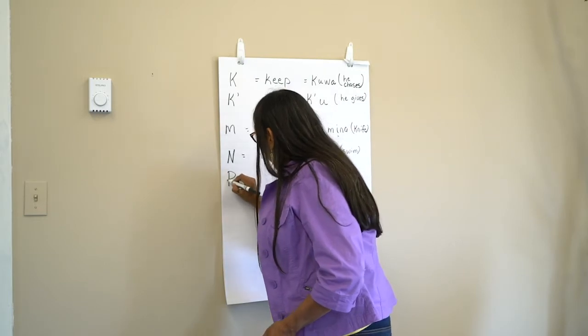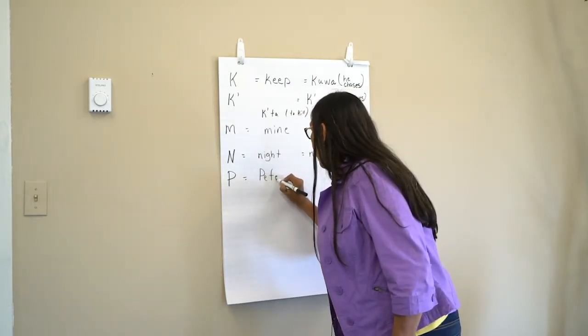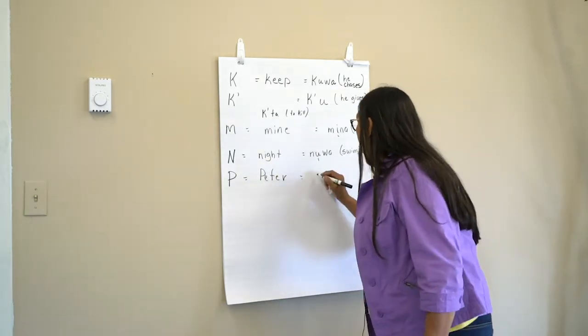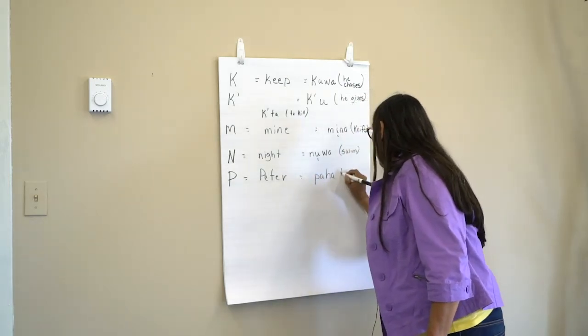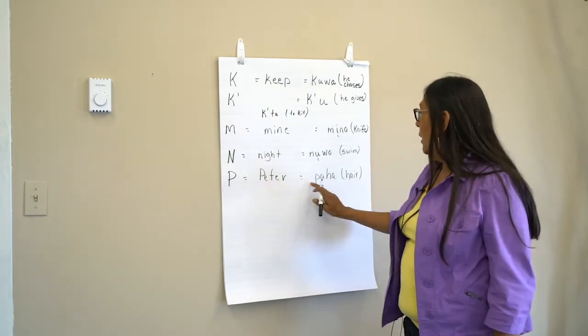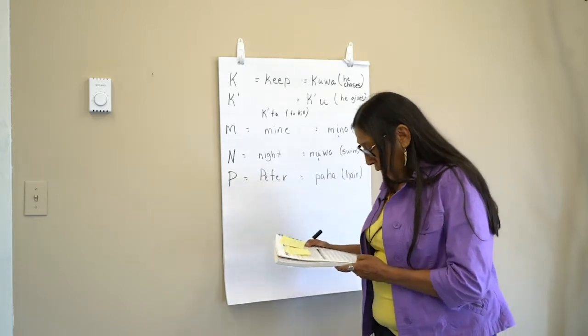Now we're going to move on to our P. The English equivalent is just like Peter, puh, Peter. The Nakoda word they have used is paha, and that is your hair. Puh, Peter, paha. It makes the same sound in English as it does in Nakoda.